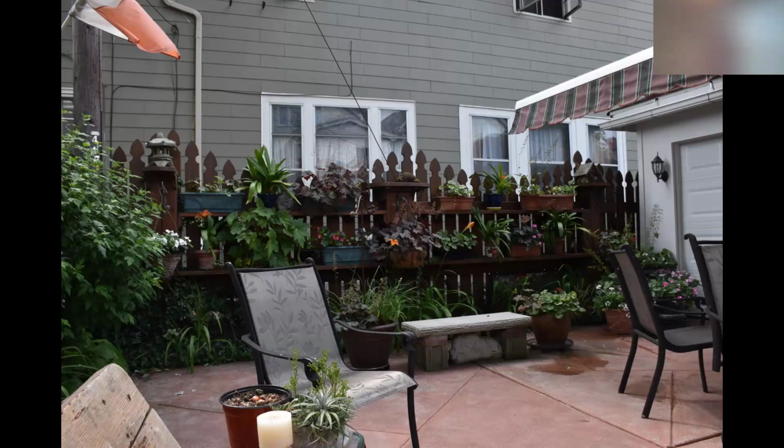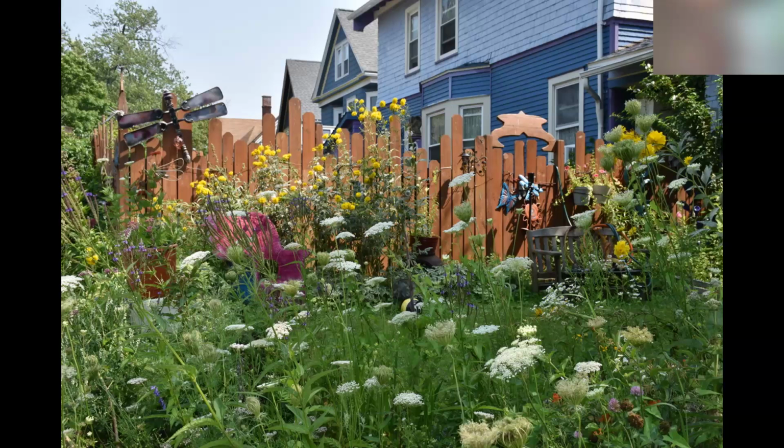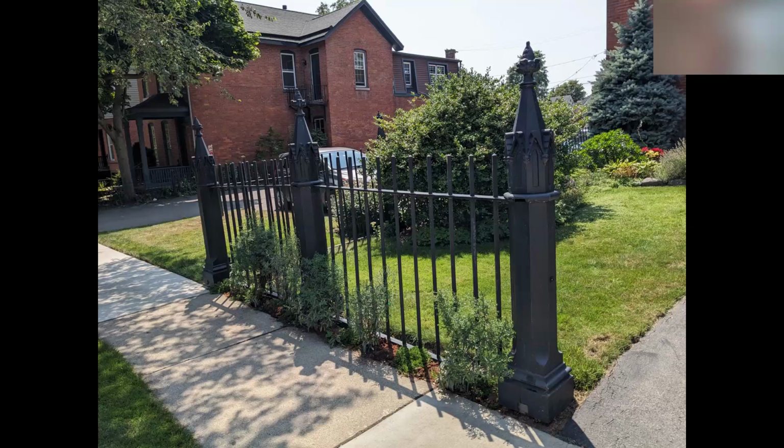Why have an ordinary fence when you can have an extraordinary fence? I mean, the fence itself is interesting and all of the window boxes that they have on it. Another interesting fence with a lot of artwork on it. This is a very old antique fence that went with a historic carriage house somewhere in Buffalo. Really beautiful.